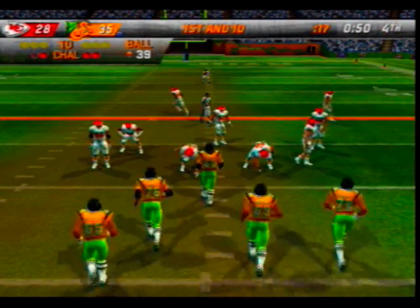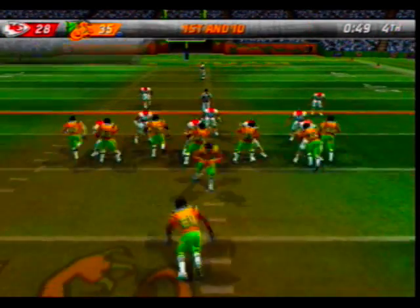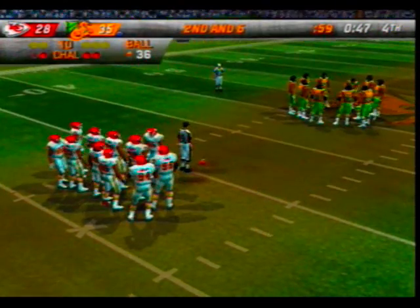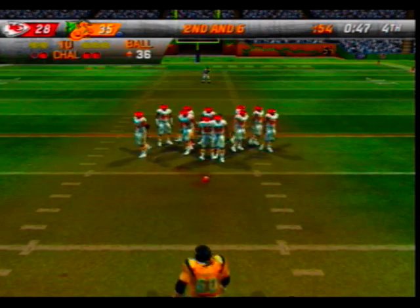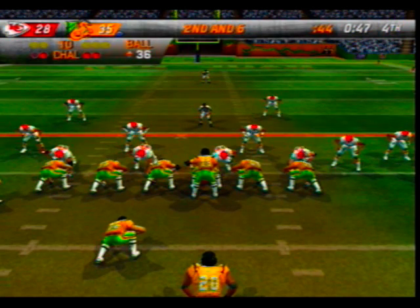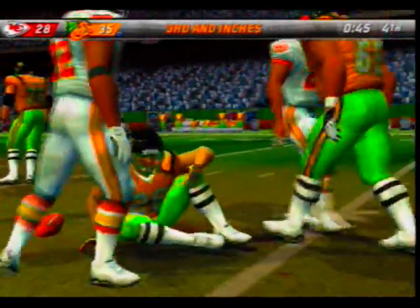First and 10. Ball on the 39-yard line. Hand it off to the back. Number 55 is there for the tackle at the 36-yard line. Number 20 rumbles forward for a gain of 4. Second and 6 coming up here. Ball on the 36-yard line. Receives the handoff. Sim comes up to make the play at the 30. So that play goes for about 6.